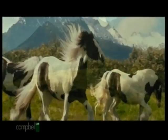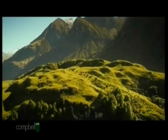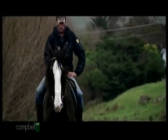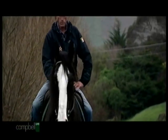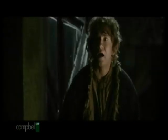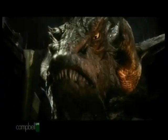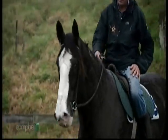And what better way to see the landscape so beautifully captured by Peter Jackson than on your own piece of cinematic history? And should you run into an orc, a shapeshifter, a hobbit, or even a dragon along the way, at least you'll know he's seen it all before.